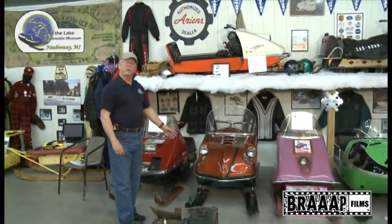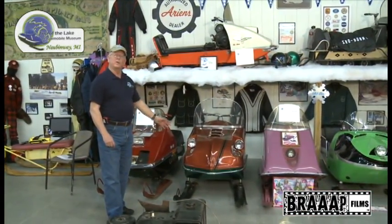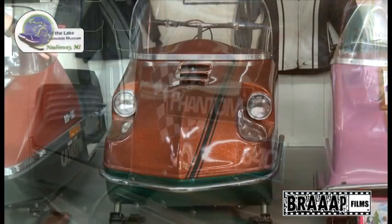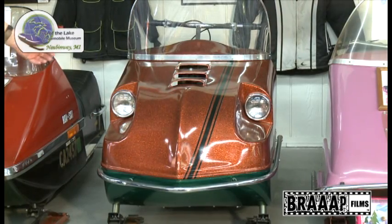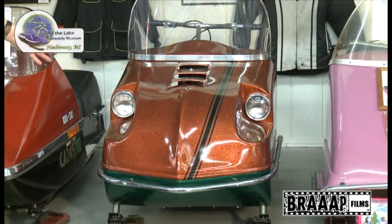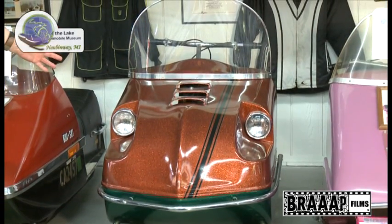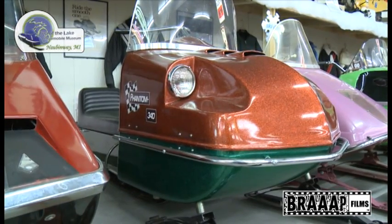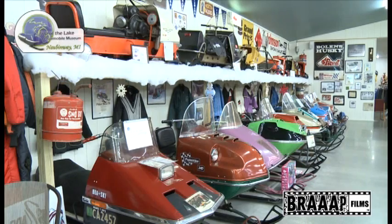Another kind of unique snowmobile here in the museum is this 1971 Phantom that was made by the Williamsburg Bronze Corporation in West Virginia. They made these machines back in 1970 and 71. They were a short-run machine. We don't really know the total production numbers on them, but they were a beautiful machine with their metal flake hoods and belly pans. They were unique in the fact that their hoods opened to the side instead of to the front. There are a few of these around the countryside, but they are fairly scarce.